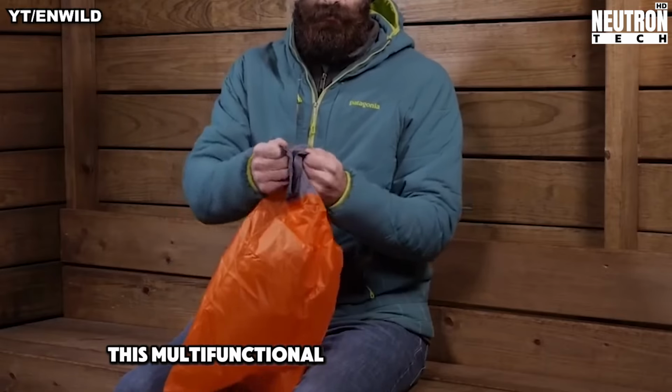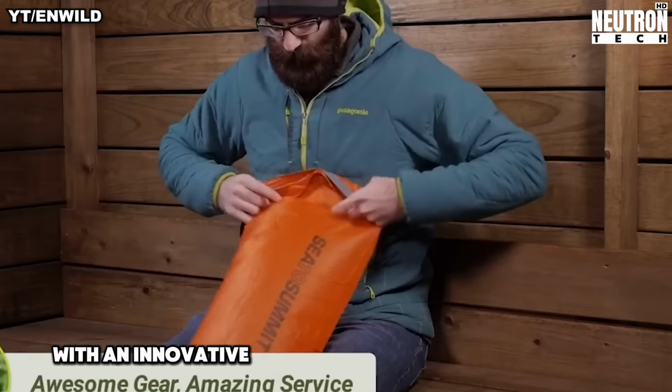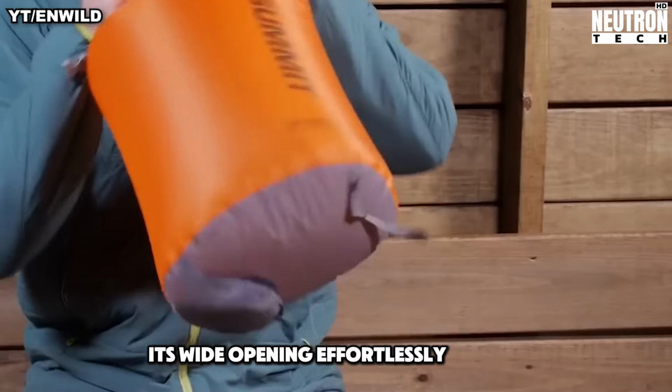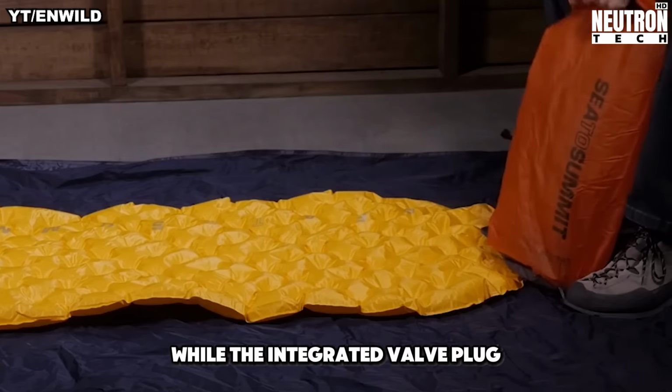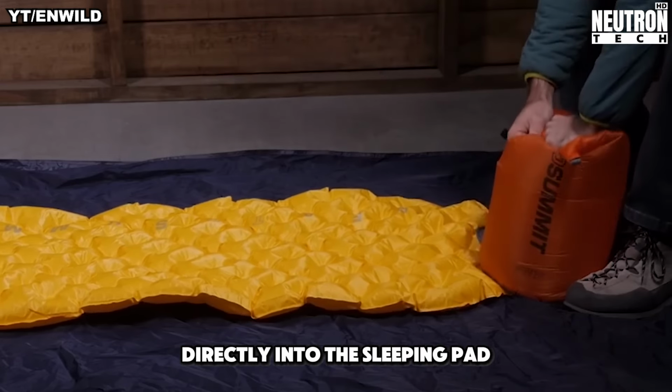This multifunctional bag combines a 20-liter dry storage capacity with an innovative inflating feature for camping mats. Its wide opening effortlessly allows air to be introduced into the dry sack, while the integrated valve plug ensures efficient inflation directly into the sleeping pad.